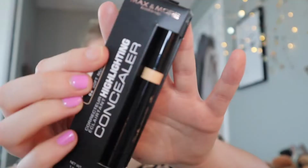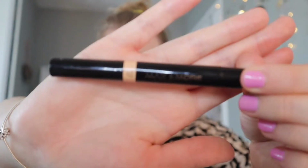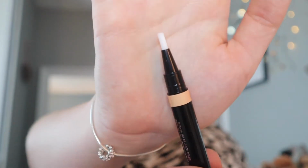And next up, we obviously have concealer. So this is from Max & More Makeup, and it's their Correction Highlighting Concealer, and this one is in Soft Nude. Simple packaging, that little brush on the top, and then I'm guessing you just sort of wind this up if it does anything. And I haven't got a backup concealer either, so if this doesn't work then we're all done for basically.